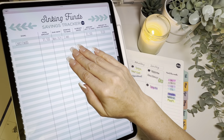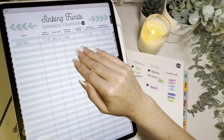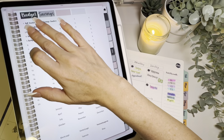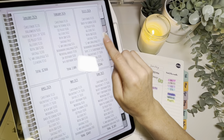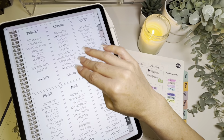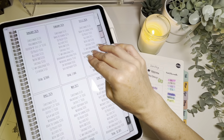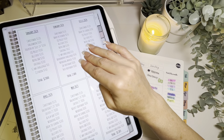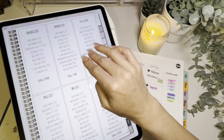So I'm holding my hand like this, oddly or awkwardly, because I'm trying to reduce the glare for you guys. Let me go back to where I was. So I kind of tried to set up my year. This is the first six months. And I'm not done. I have to do the second half of the year, but this is where I'm starting. This was just kind of a rough draft, just to at least get me started in the beginning.